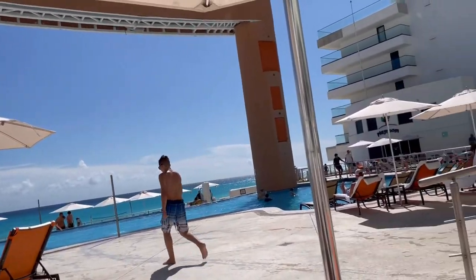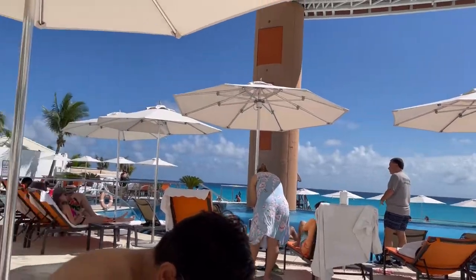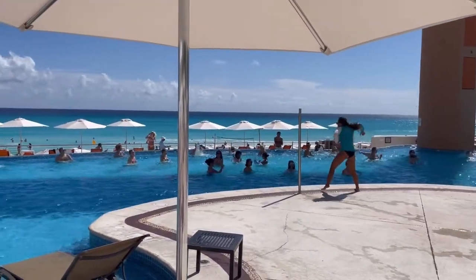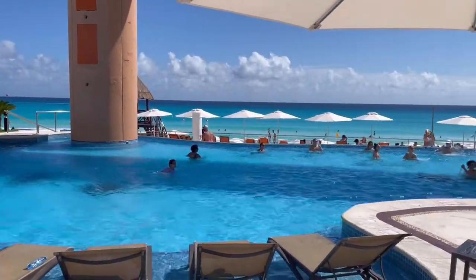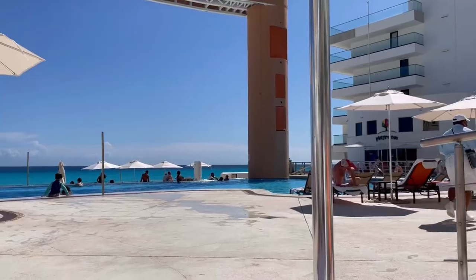Our flight was an overnight flight and we reached our resort very early in the morning, I think about 10 a.m., and the check-in was supposed to be at 3 p.m. So we were able to have breakfast and relax at the pool, and we enjoyed it.